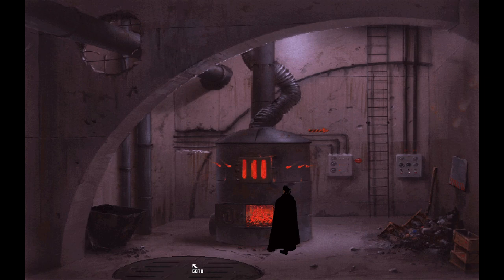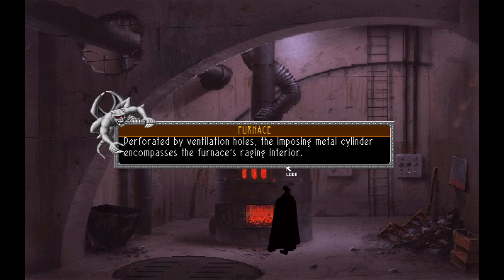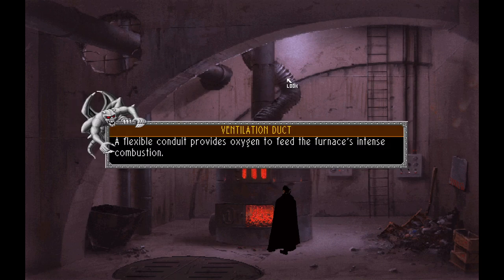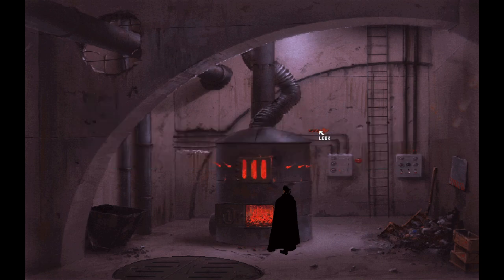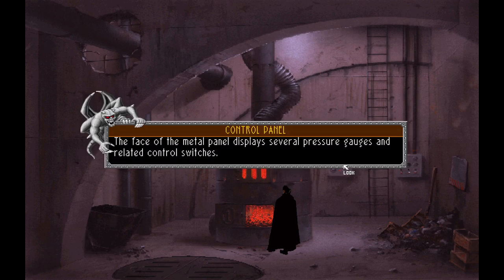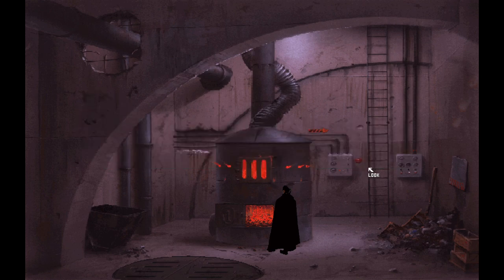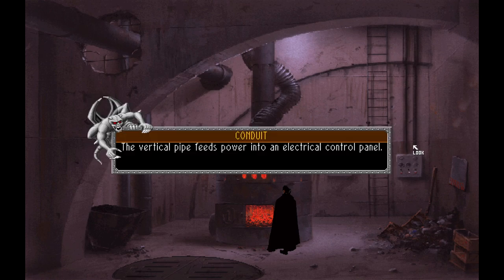Alright, so we found this door that leads down to the sewers, but it's locked by an unknown mechanism. We found this furnace. Right, the exhaust goes up. This duct feeds oxygen to the furnace. We saw this arrow saying the steam flows this way. We saw this sticker that said, do not use the extreme settings on the steam pressure relays. These conduits.